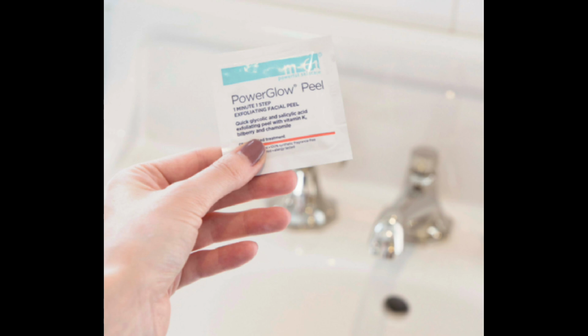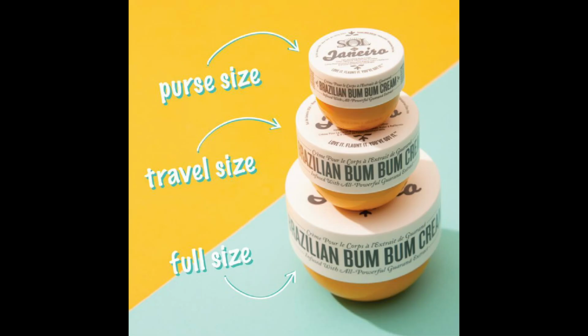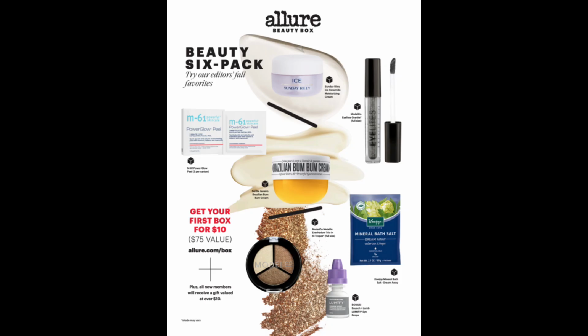Also in my previous video I told you we'd be getting a Sol de Janeiro Brazilian Bum Bum Cream. Not sure of the size. These do come in multiple sizes. They come in a purse size, they come in a travel size. It really could be just about anything. Possibly it'll be the travel size, but here are some new items that were not in my last video.